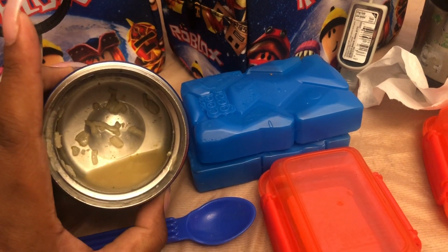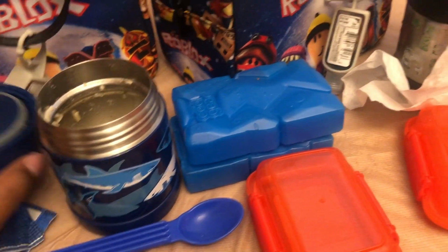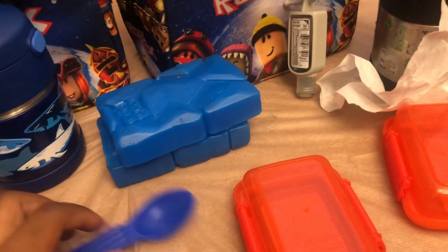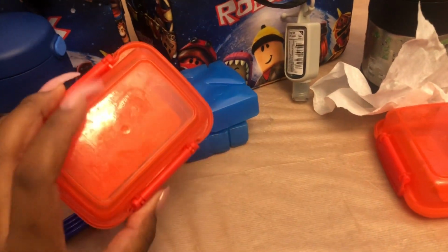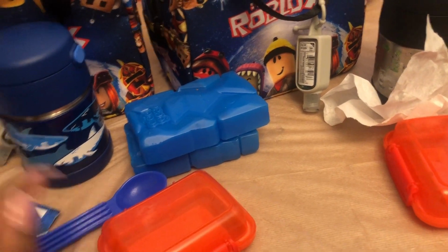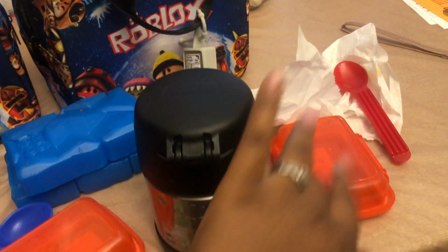I don't know why it's watery. I have no clue as to what is going on right now, because my gravy was thick when I put it in there. He had all his oranges. He drank his juice. He brought back my spoon and my ice pack. So he did good.